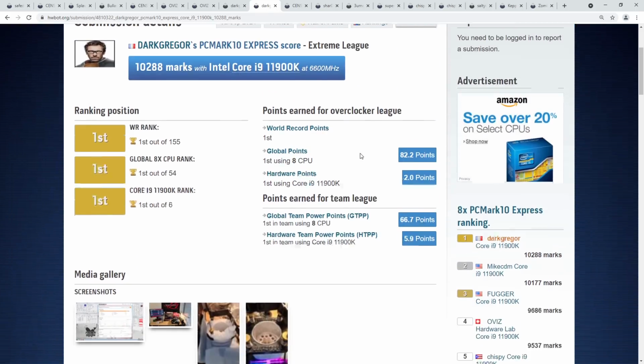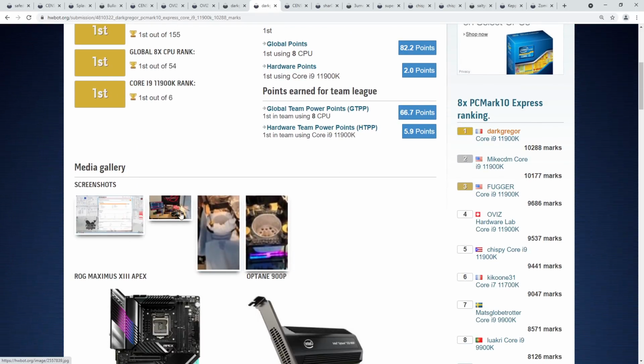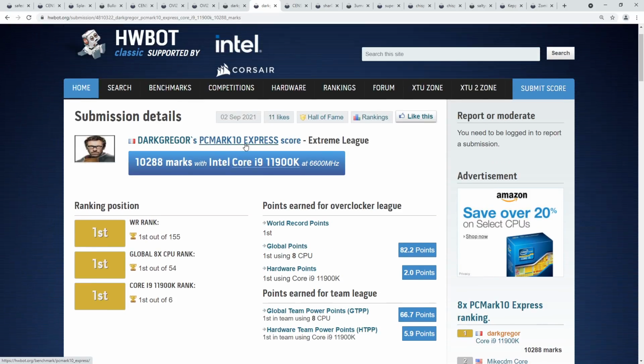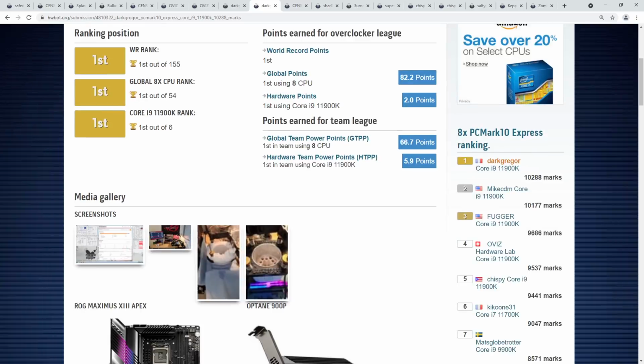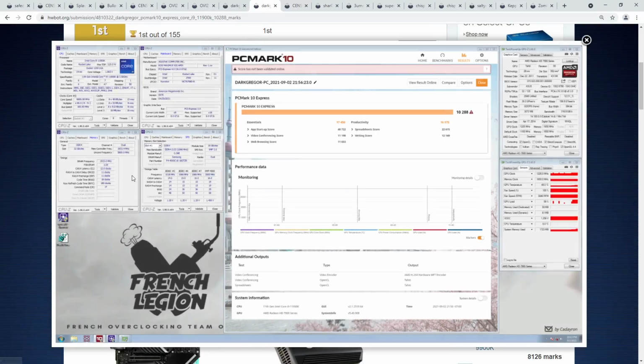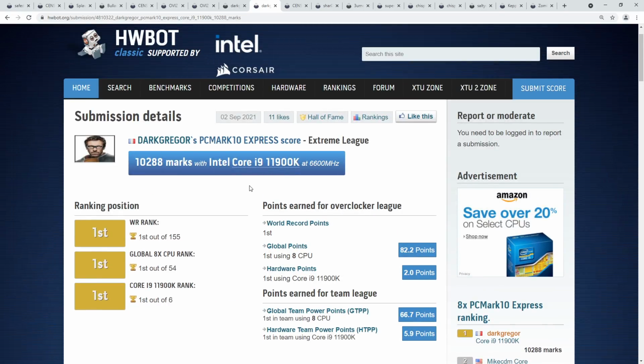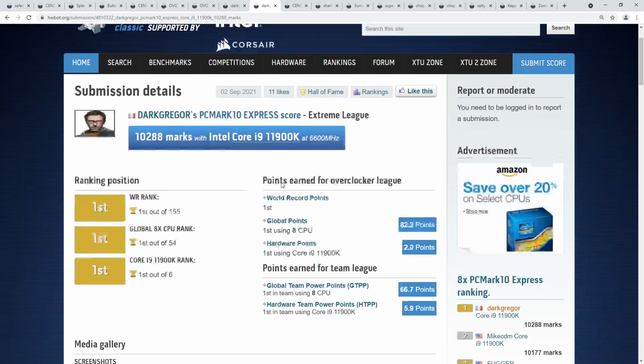So yeah, I wish I could tell you more about this, but I've never run PC Mark 10 Express because I don't build office PCs. Anyway, the CPU is flying, right? This is still all 8 cores and 8 threads, so evidently it doesn't care for hyperthreading. But it is the world record for PC Mark 10 Express, so that alone makes it a rather impressive score.